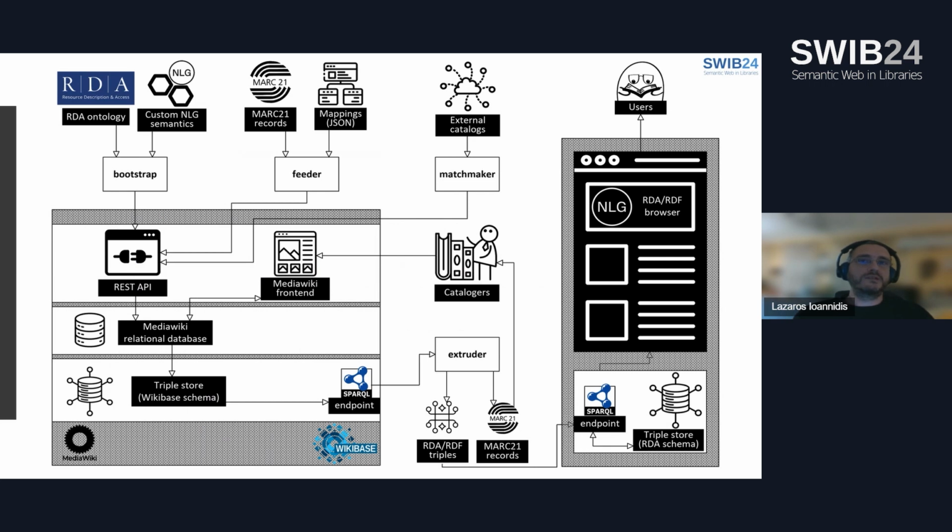After the ontology was loaded, we created a custom JSON schema so that we can represent our mappings from MARC 21 to RDA. Then the whole authorities file, which I think was back then about 300,000 records, was loaded in Wikibase using those mappings. The process, of course, needs a couple more passes to reconcile missing relationships. There we used another tool, Matchmaker, that appends VIAF, ISNI, and Wikidata identifiers to our Wikibase entities.